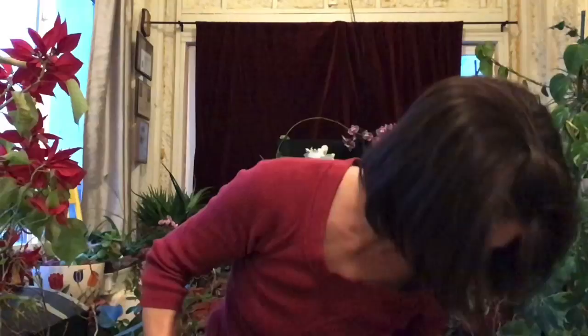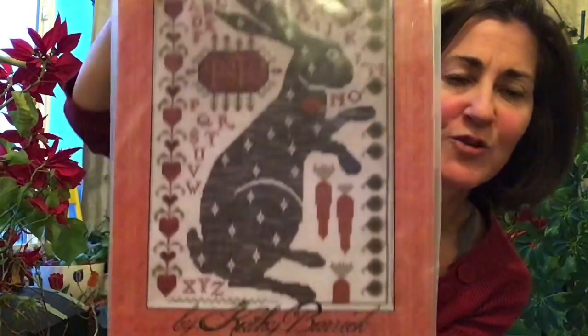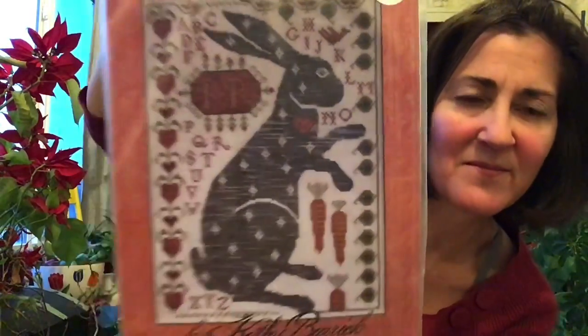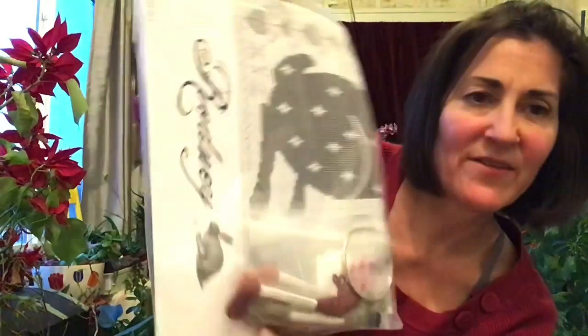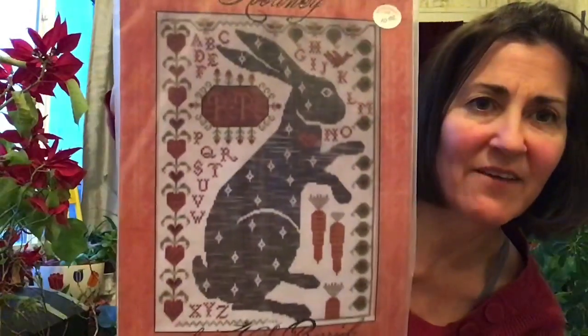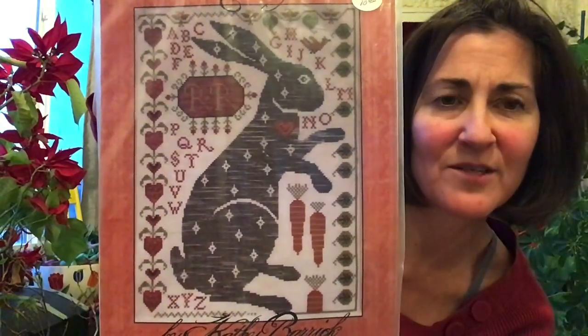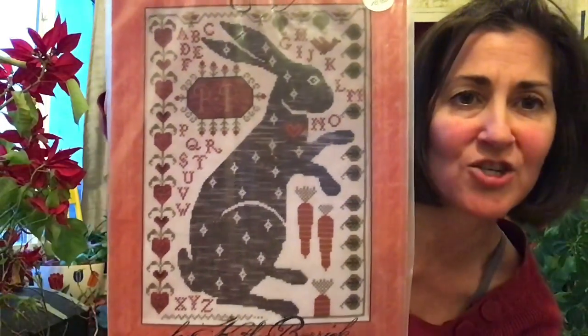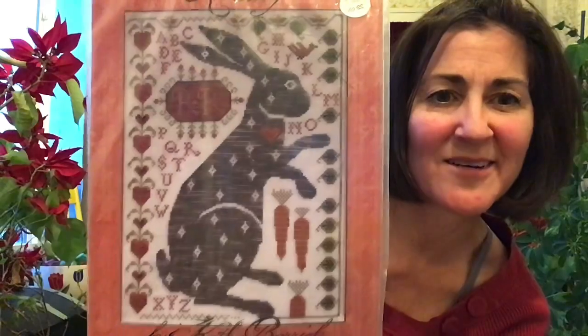The only other piece of haul that I have is, probably not surprising, a Kathy Barrick. And it is Rodney. I do have it kitted up with the silks. I just have not decided on what kind of material I'm going to stitch him on. I do like the bramble that I just showed, so he may also go on that bramble. So that's my small bit of haul.